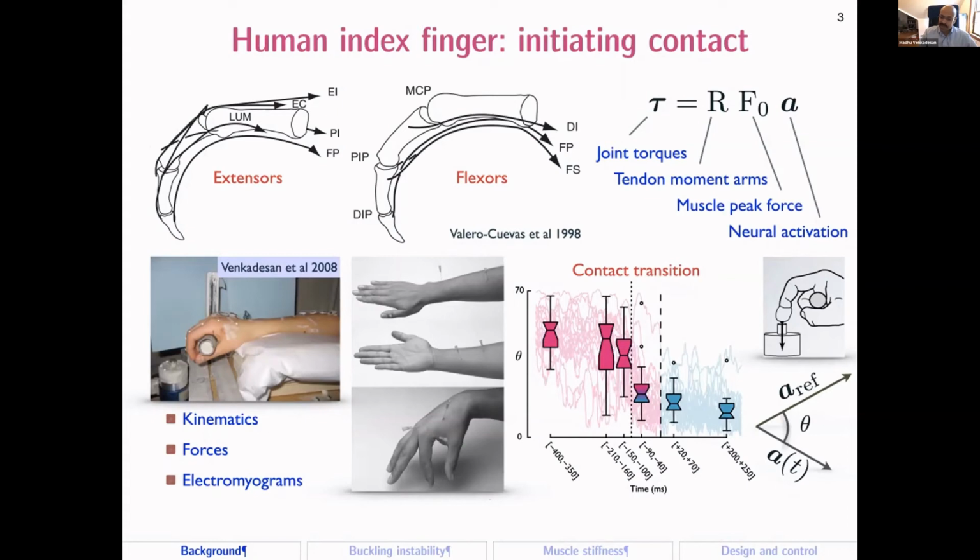The red region is when the finger is still moving. And I'm showing the angle between the current instantaneous recording of the coordination pattern with respect to some reference recorded in static conditions. And what you see is the activation pattern swings around to match the steady state activation pattern just in the nick of time that people make contact, which we can show translates to a switching of joint torques appropriate for moving the finger or applying forces. And that was the end of making contact.